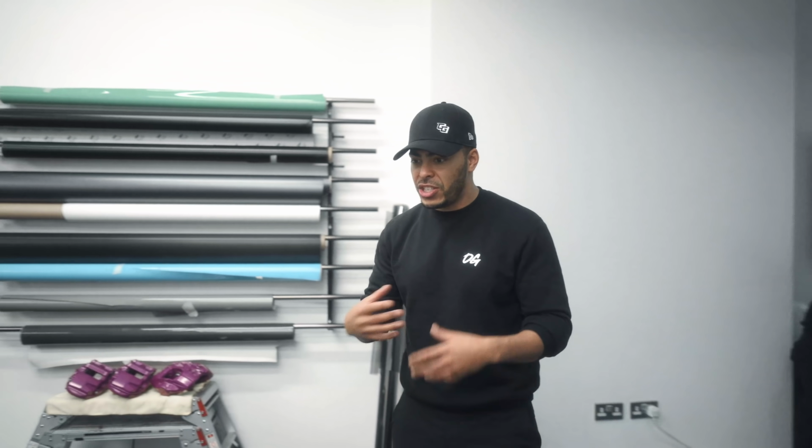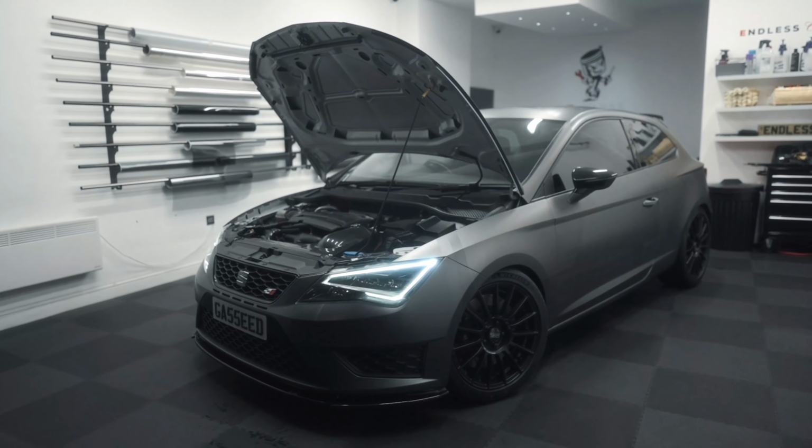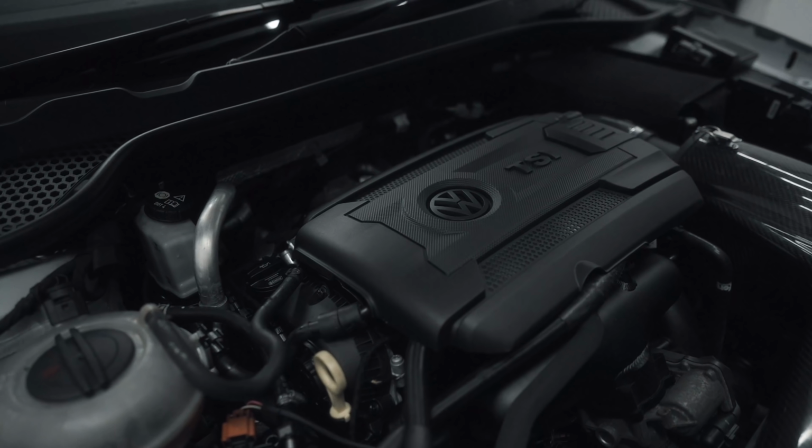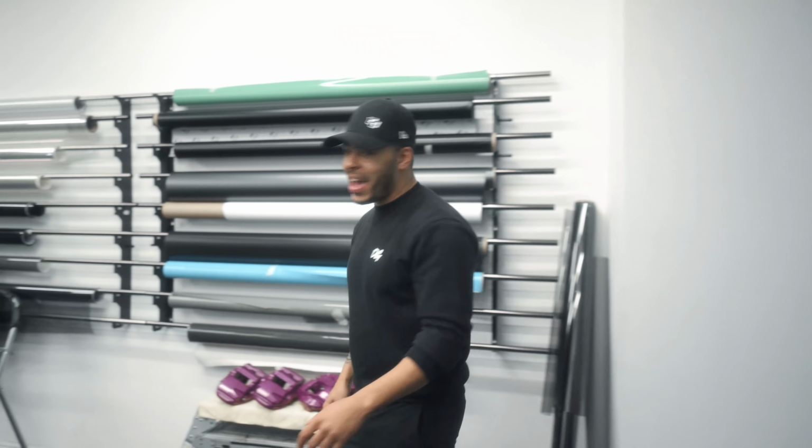Guys, as I say, this car looks completely different. I think it's changed the whole vibe of the car. It's ultra stealthy, but ultra classy too. And it's a vibe. Now, it looks like it could have the power under the bonnet that it has under the bonnet, 607 brake horsepower. And yeah, I'm blown away.